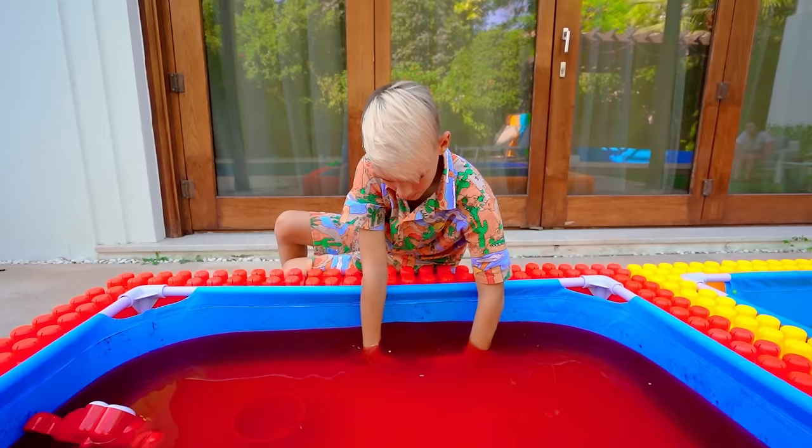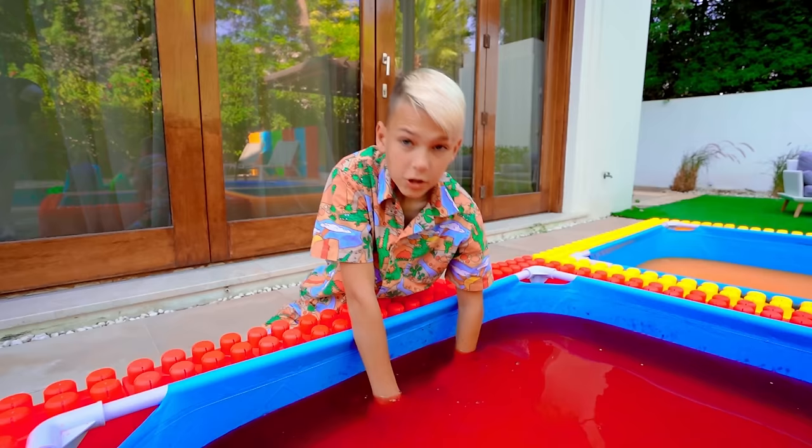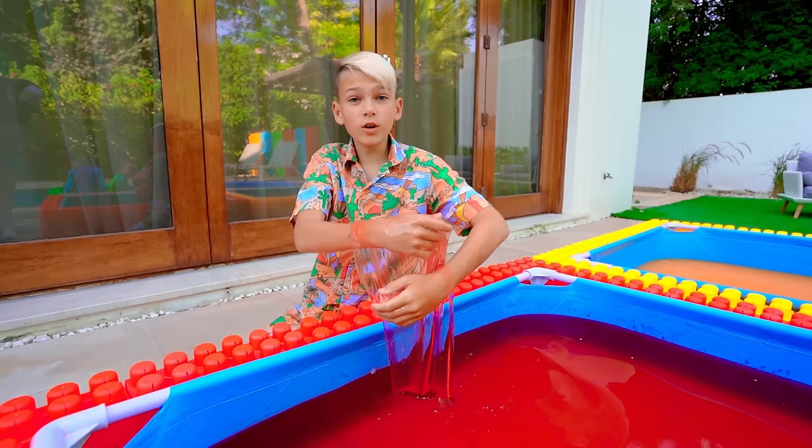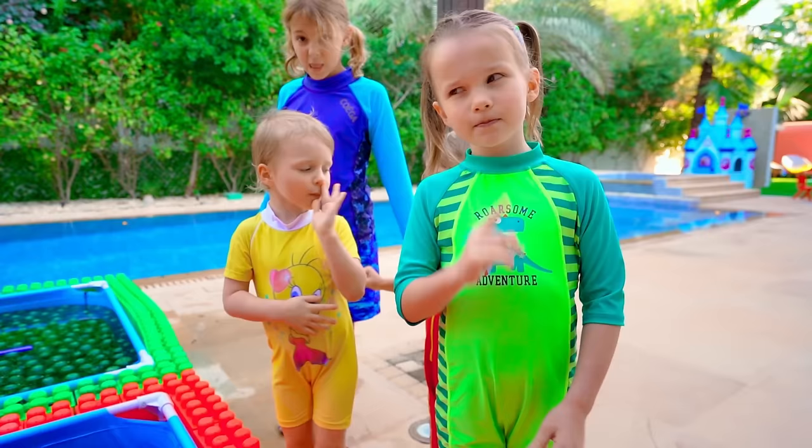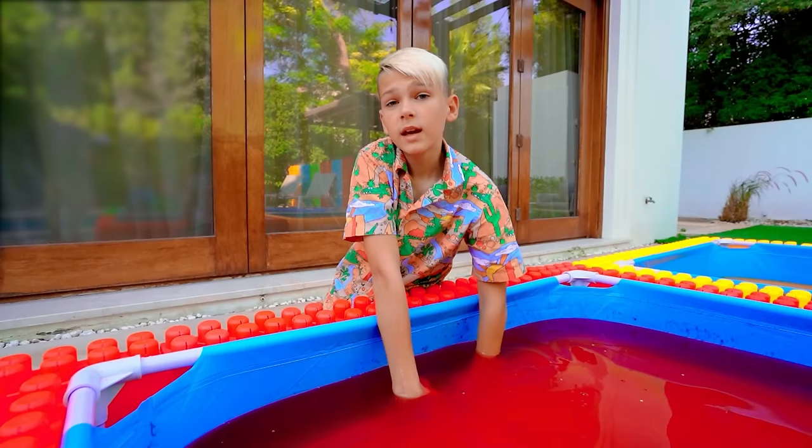Slime is fun, but do you know how the slime works and why it behaves how it does? No, we don't know. Tell us. So now let's take a look at the science of slime. What do you think? Is it liquid or solid? I think it's solid. I think it's liquid. It doesn't act like a liquid, but it also doesn't hold its shape like a solid, right?